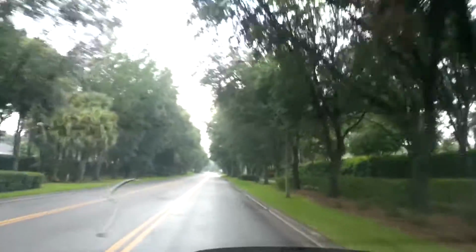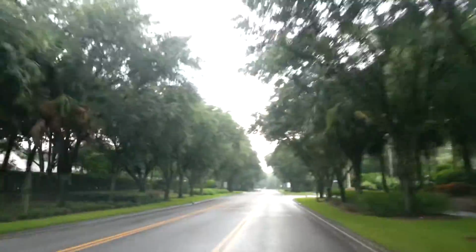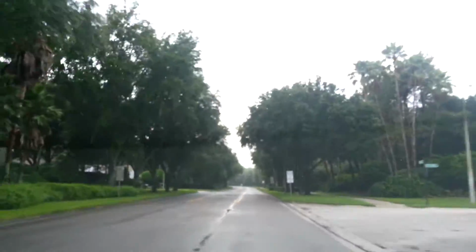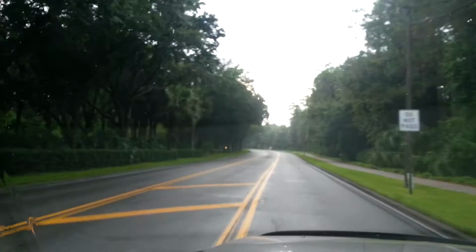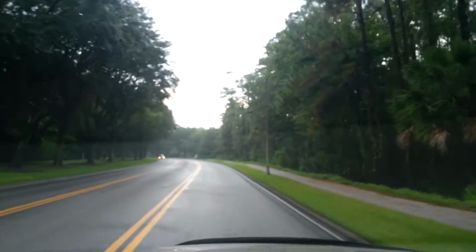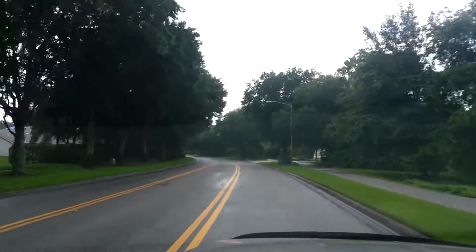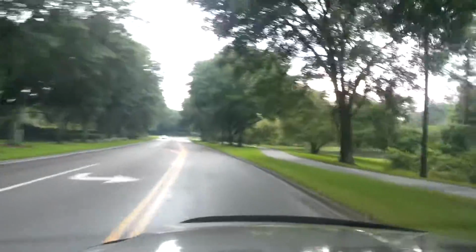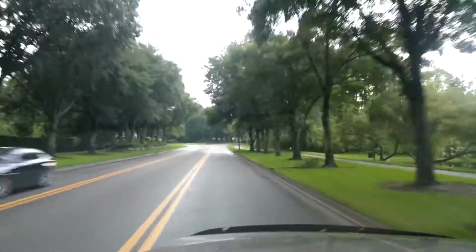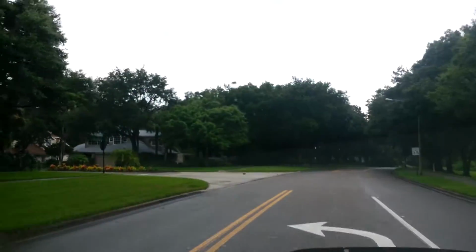Just giving you a feel for some of the subdivisions throughout here. Say it's this subdivision here. I'm not sure, I can't see it yet. Yeah, I believe this is it.